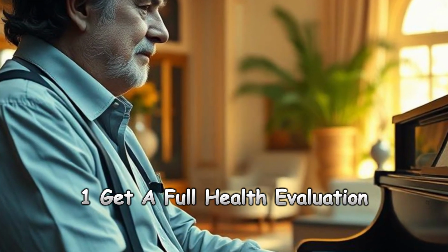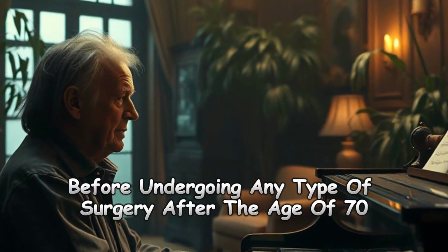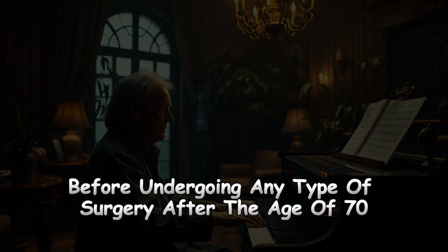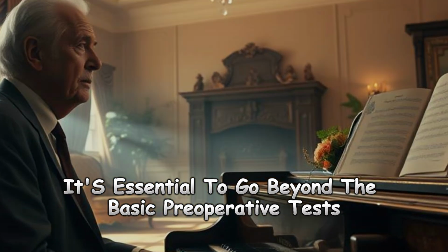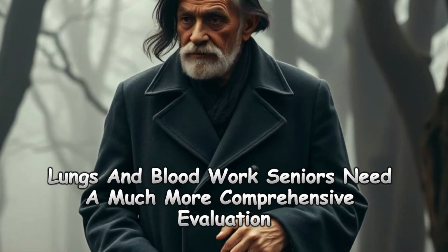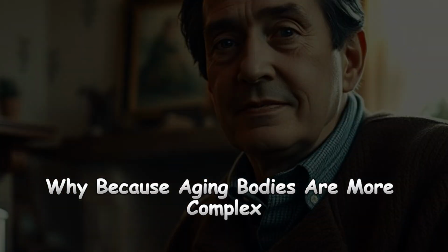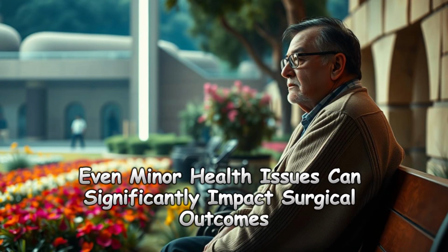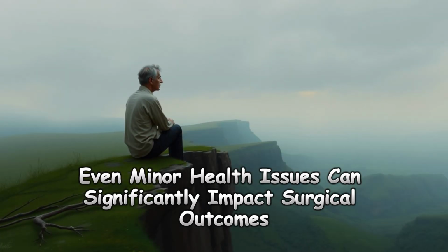1. Get a full health evaluation, not just for the surgery. Before undergoing any type of surgery after the age of 70, it's essential to go beyond the basic preoperative tests. While most hospitals will check your heart, lungs, and blood work, seniors need a much more comprehensive evaluation. Why? Because aging bodies are more complex. Even minor health issues can significantly impact surgical outcomes.